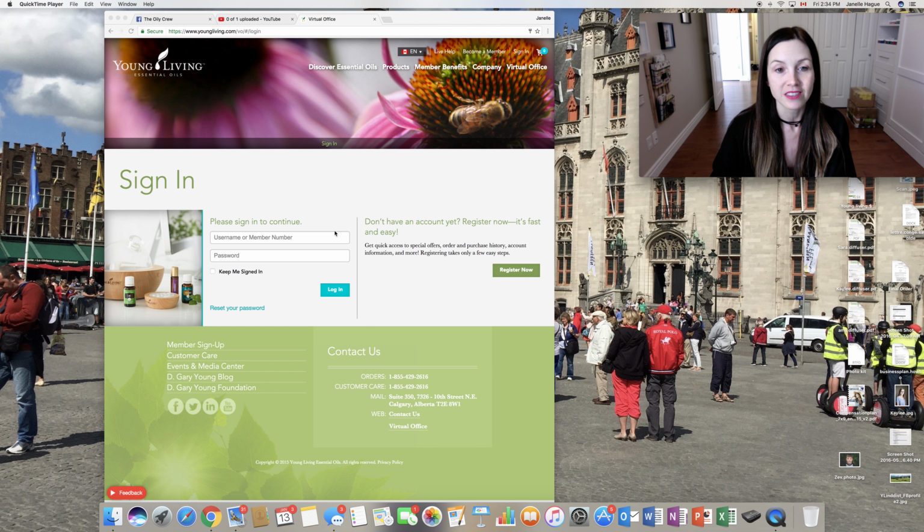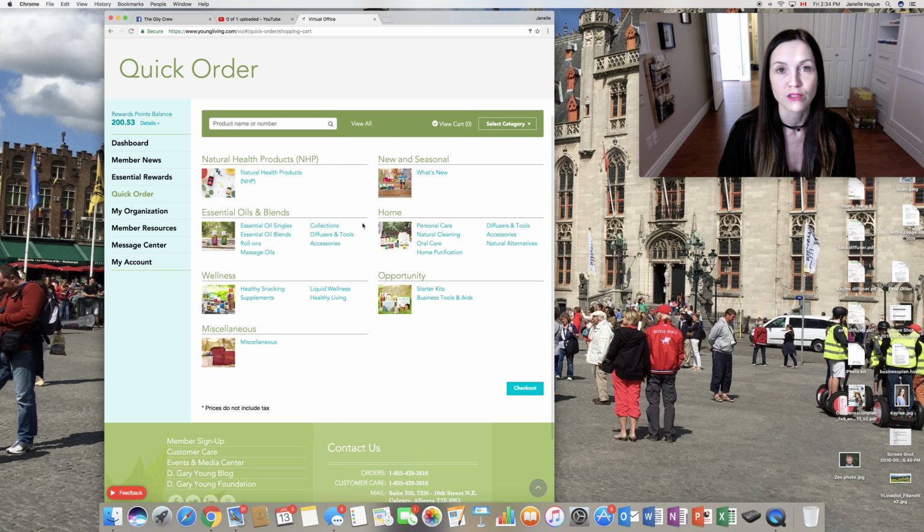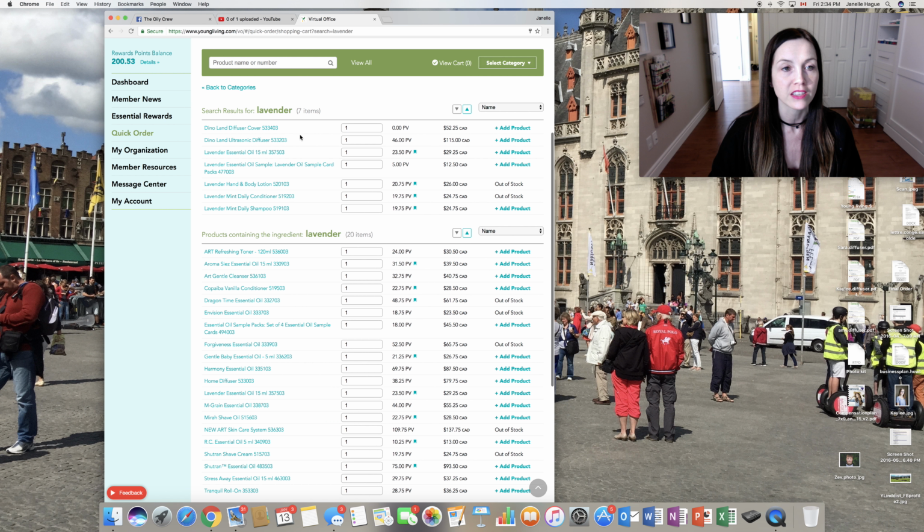So you sign in. And instead of clicking on Essential Rewards on the left-hand side, you would click on Quick Order instead. And now you can do your shopping. You could click on the different categories if you were just browsing or looking for something specific. I already know what I want. So let's say I want a lavender essential oil and a shampoo. We'll just put a couple things in the cart.